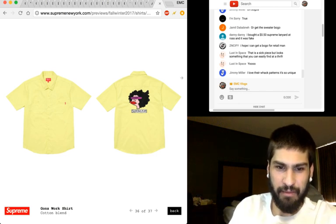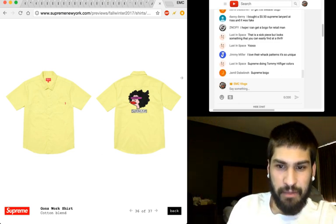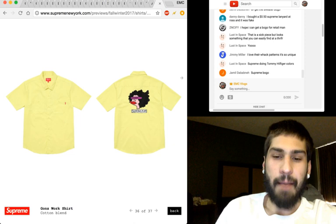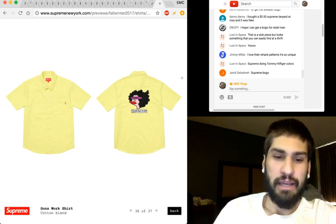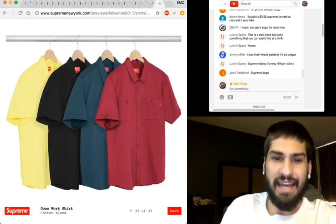And then as Supreme, you guys can roast me. I'm not sure what they're doing. Supreme doing Tommy Hilfiger colors. Surprisingly, I think Supreme is copying more Polo Ralph Lauren than Tommy Hilfiger, and I'll explain why with the next couple pieces that I have. They're doing a lot of Indian heads.